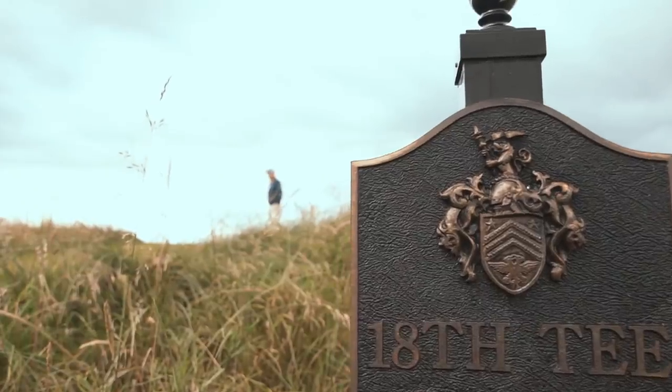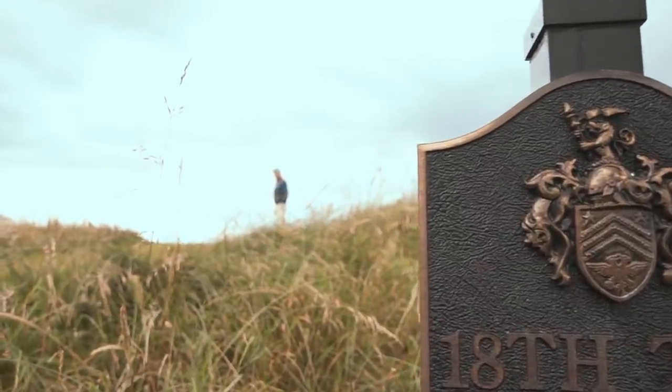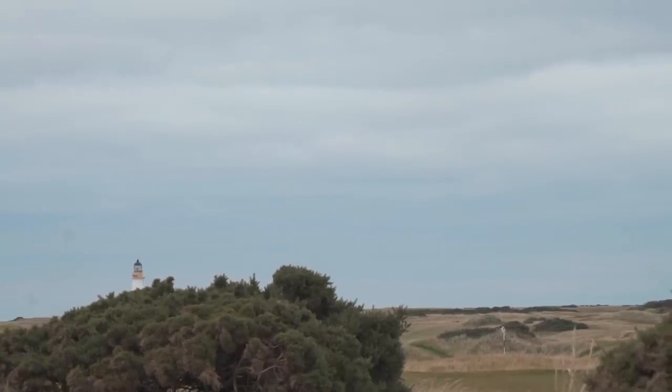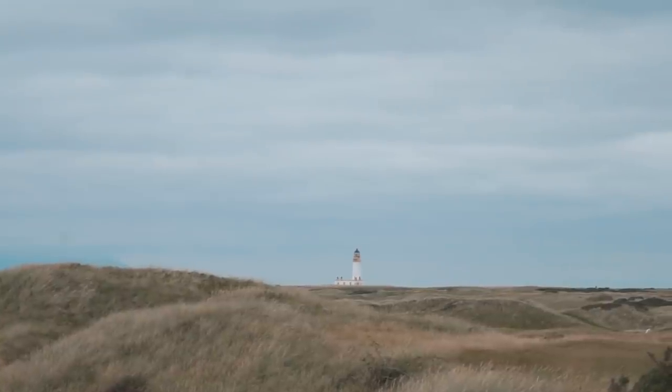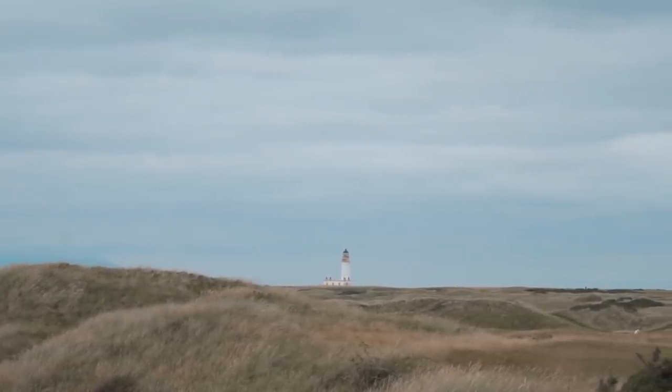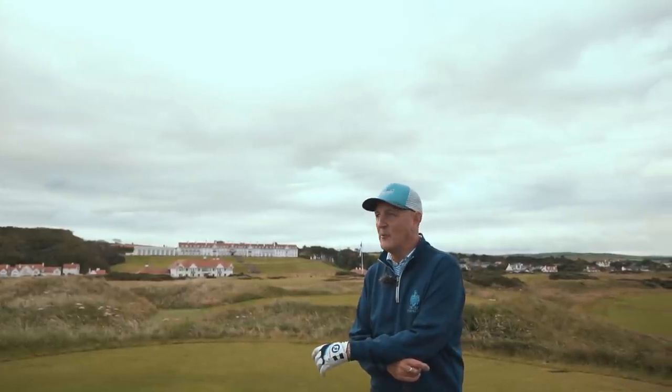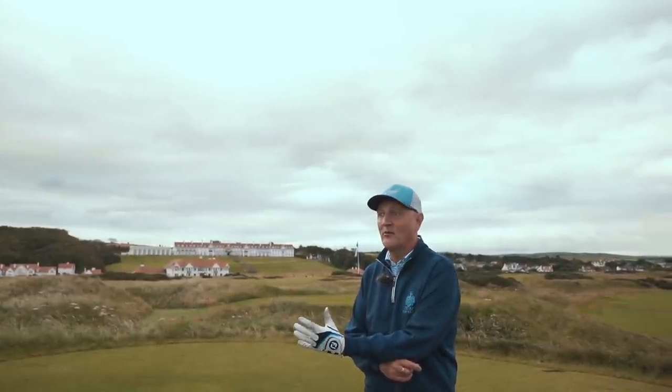Well, I made it through to the 18th tee and I lost a few balls along the way, found a few bunkers. And for me, I think if you play any Open Championship venue, you're literally pitting yourself, your game against the very best golf courses in the world. And this is right up there as one of them.